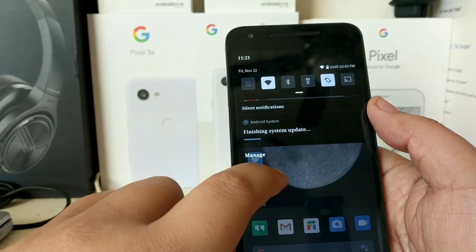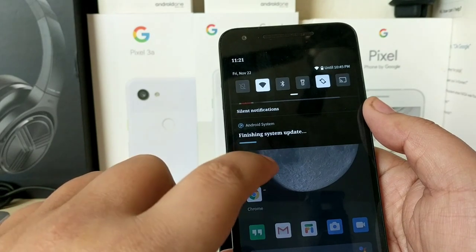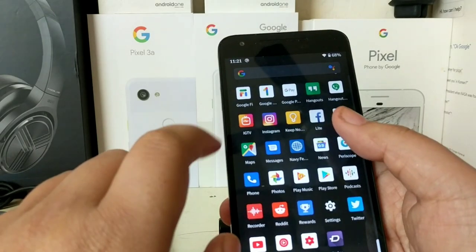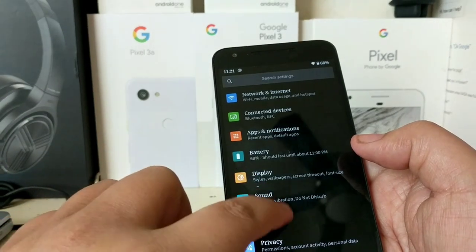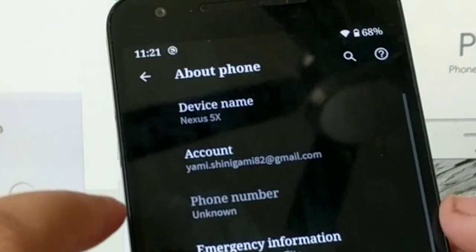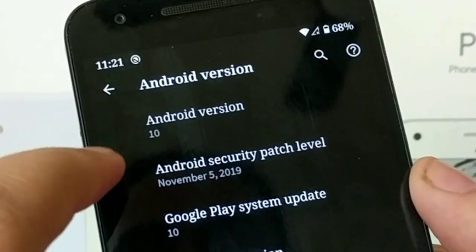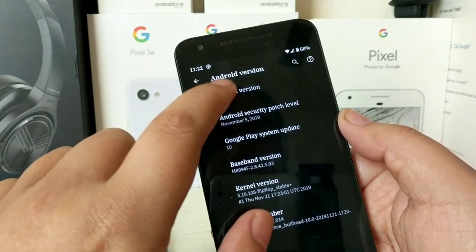It's finishing system update. And I don't see that it's connecting to my SIM card, so I don't know if this one has an issue doing that. We shall find out here in a little bit. But I'll let it finish its system update. And we'll go here, settings, scroll down, about Nexus 5X, Android version 10. And there we go, November 5th security patch. Play system update.